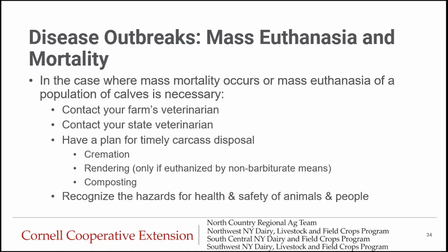You may also want to work with your state veterinarian to determine this plan. This plan should include options for a timely carcass disposal of these calves or animals, including cremation, rendering, and remember, only render if they're euthanized by non-barbiturate means, or composting. Definitely, though, remember the hazards for your health and safety, as well as the health and safety of the other animals and people involved.